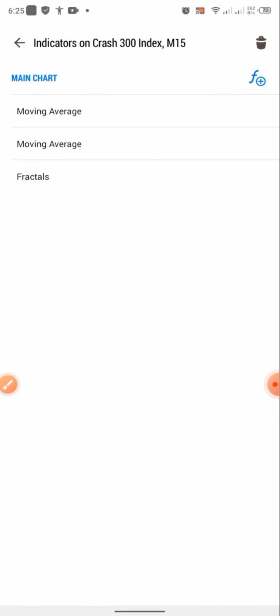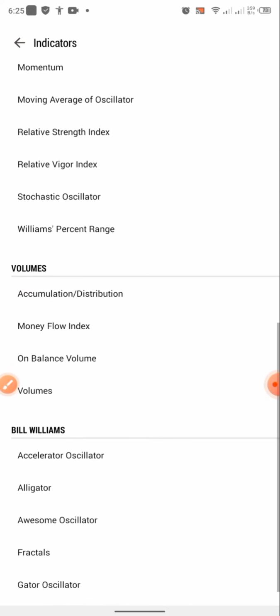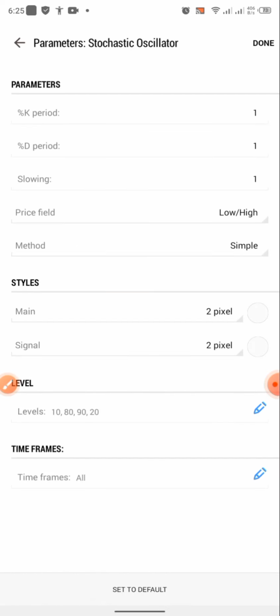Now diving into the indicator window one. Click on this F plus to add your indicator. The first thing we are going to be adding is the stochastic oscillator, which is right here. This is the parameter for the stochastic oscillator. When you set everything up like this, then you are going to need levels.